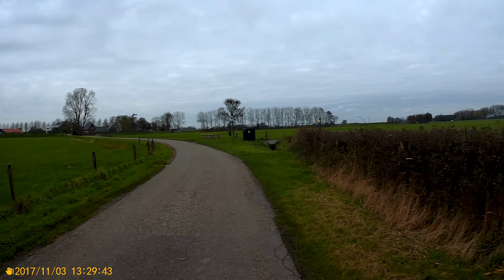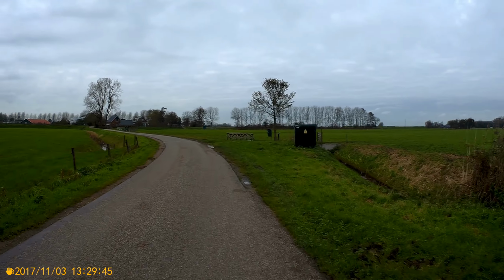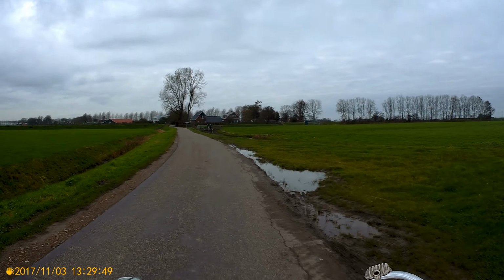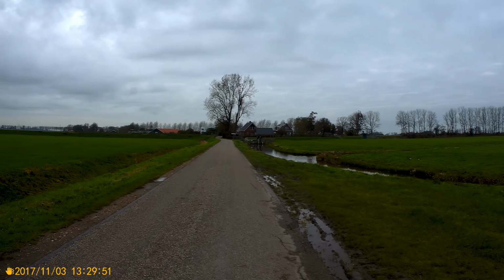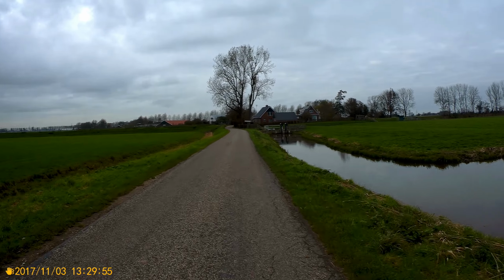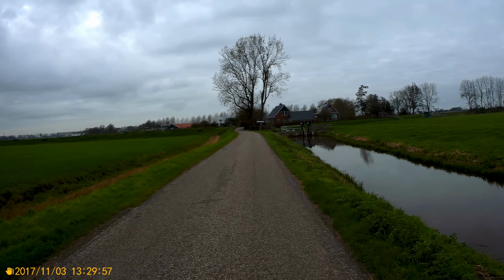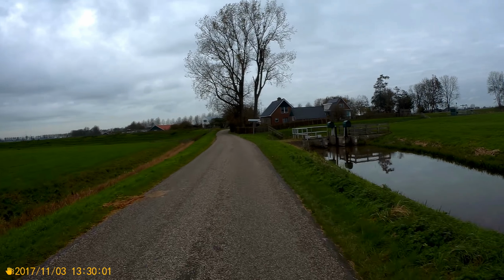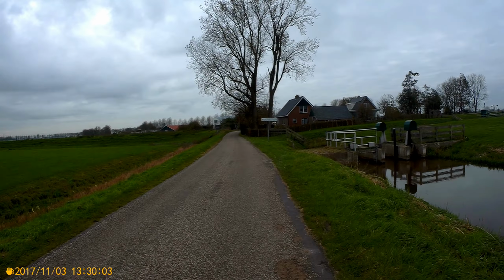You can see the difference when it's colder. Not everybody is riding their bike, especially not here for fun. And when it's warmer weather, like last time I was here, it was way busier. More people were riding their bikes. Nice sunny day last time I was here. And of course people get out. Oh, there's another one on the bike.